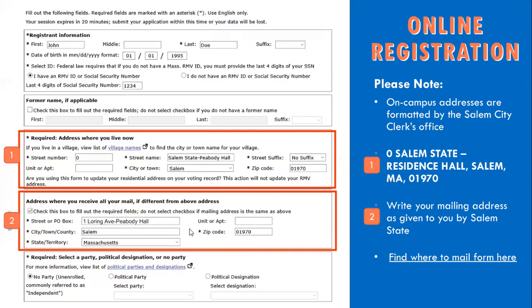Same for the mailing address. You will be putting in the mailing address that you use to receive mail on campus. For most students, it's 1 Loring Ave, then the name of your residence hall, Salem, Massachusetts, and again, the zip code is 01970. If you're registering to vote off campus or at home, then just put in your normal address.